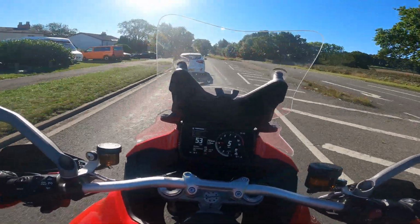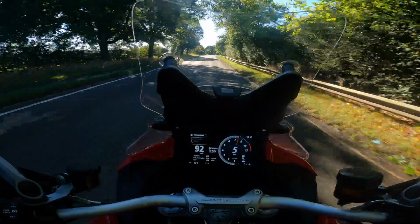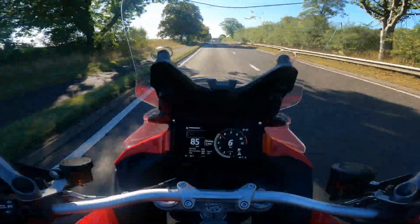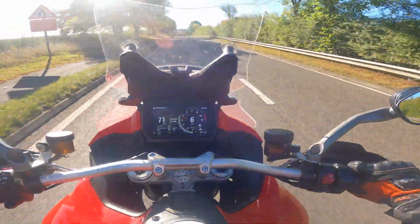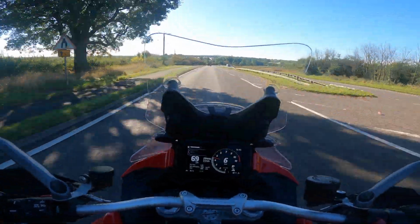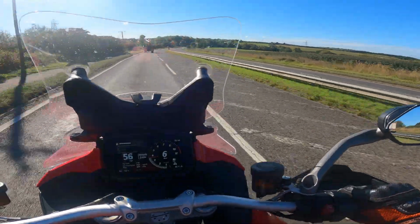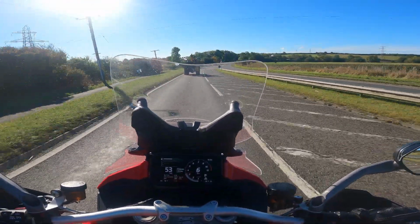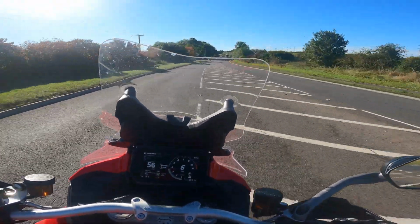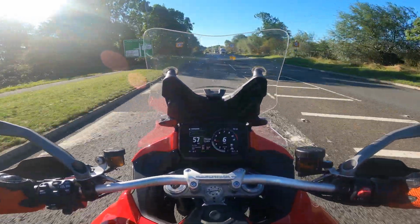Right, bit of dual carriageway here, let's see what she can do. Yep, she certainly doesn't struggle. Plenty of power there. You could have done a bit more there, but I'm just being a bit cautious because it still is a little bit damp in places, and also there's quite a big excess if you damage the bike. But yeah, it absolutely flies.